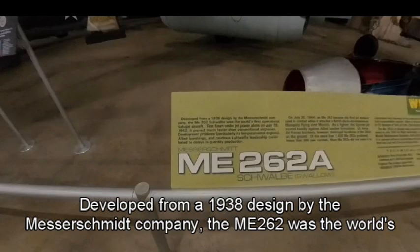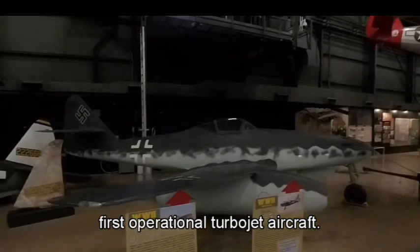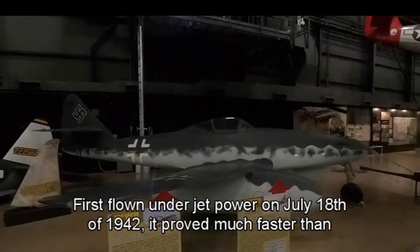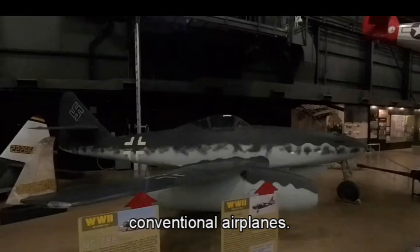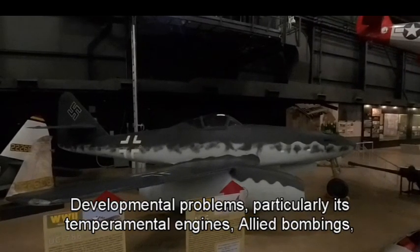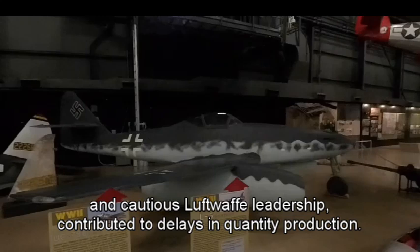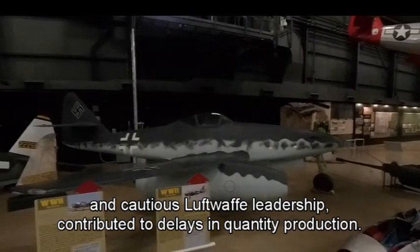Developed from a 1938 design by the Messerschmitt Company, the Me-262 was the world's first operational turbojet aircraft. First flown under jet power on July 18th of 1942, it proved much faster than conventional airplanes. Developmental problems, particularly its temperamental engines, Allied bombings, and cautious Luftwaffe leadership contributed to delays in quantity production.